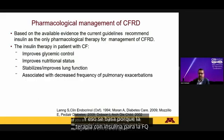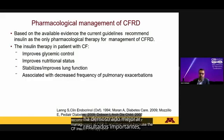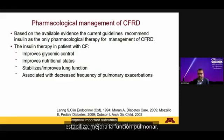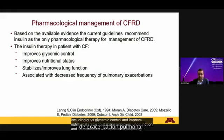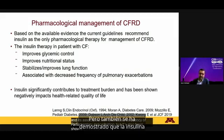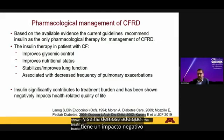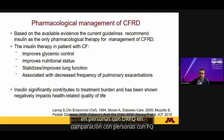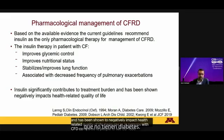And that's because insulin therapy in CF has been shown to improve important outcomes, including glycemic control. It improves nutritional status, improves lung function, and is associated with decreased frequency of pulmonary exacerbation. But it's also been shown that insulin significantly contributes to the treatment burden and negatively impacts health-related quality of life measures in persons with CFRD compared to people with CF who do not have diabetes.